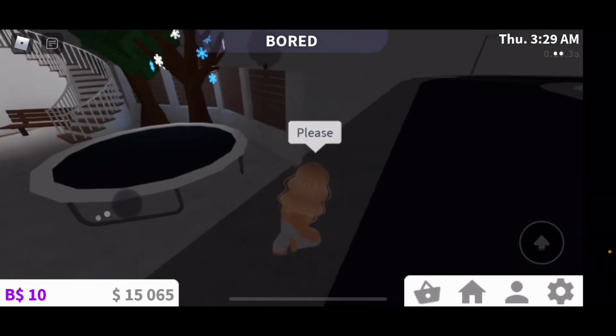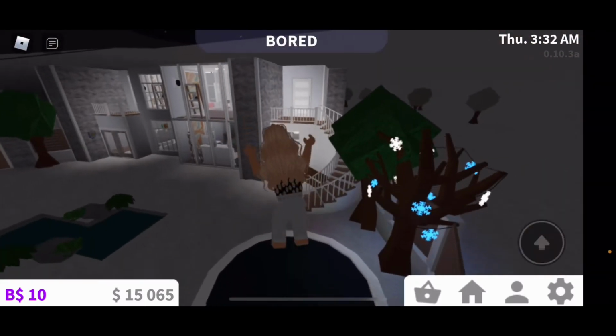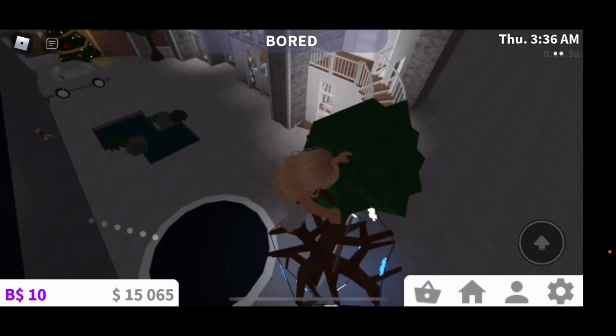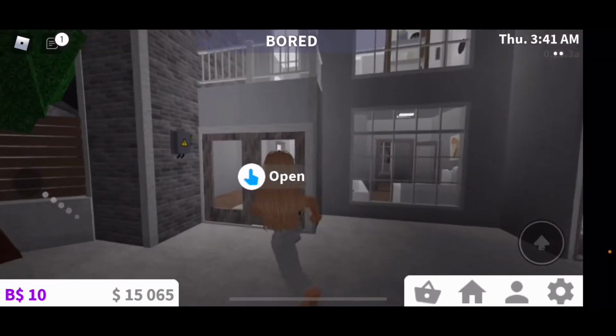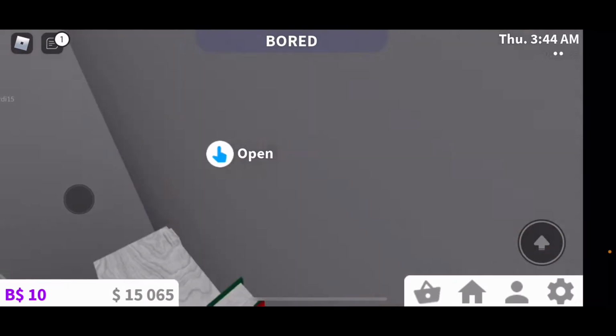I actually really like these gates because they're really cute, I think. And then I got a little trampoline because I like to role play with my friends. And there is a roof. It's flat. So this looks like more of a modern house, but when you get inside, it's definitely not a modern house.